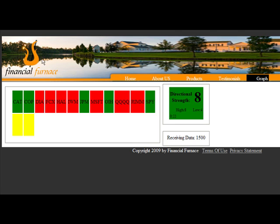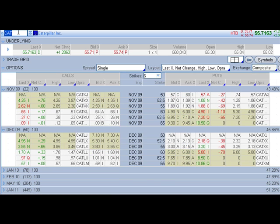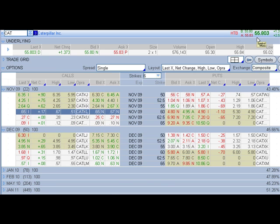We'll wait for these yellow bars to disappear, and then we'll check the price. There's Caterpillar's ready to go. ConocoPhillips is ready to go. So let's check it out, shall we? Caterpillar. 65 and 67. Cheap. That's for the $60 strike. 65, 67, 60. Okay. And ConocoPhillips.